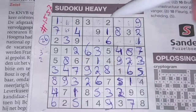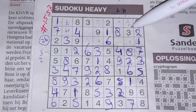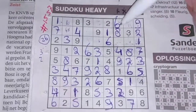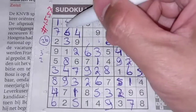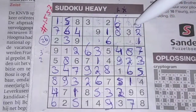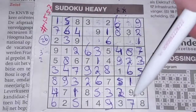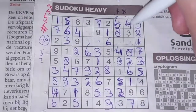Four missing numbers in this big square. One of the missing numbers is 6. We see here 6, so no 6 in these two boxes. There 6, no 6 in those two boxes. So one box left for the 6 should be here. Now we have a 6 here. So this cannot be a 6 anymore. This should be the 6 and this should be the 5. Two boxes left in the first row for the numbers 4 and 7. We have a 7 here, no 7 there. 7 should be here and a 4 goes there.